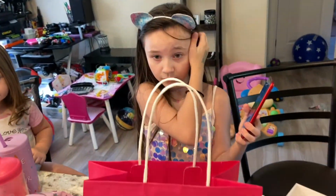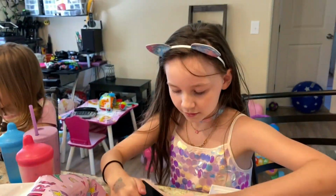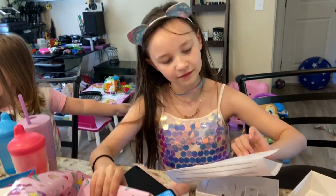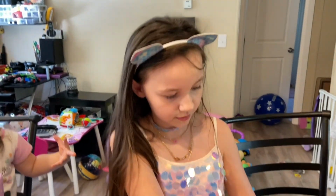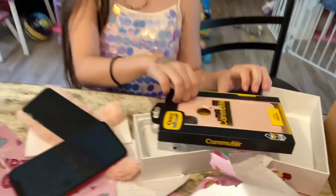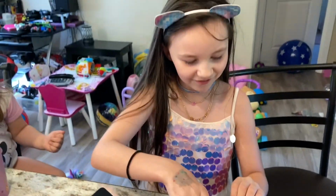What's my passcode? Your last little one. Your passcode is... You gotta set up your face scanner ID. Phone number? Okay. That's your real life phone number. Wow. And that's your new case. They'll keep it extra safe so we don't have to worry about nothing.